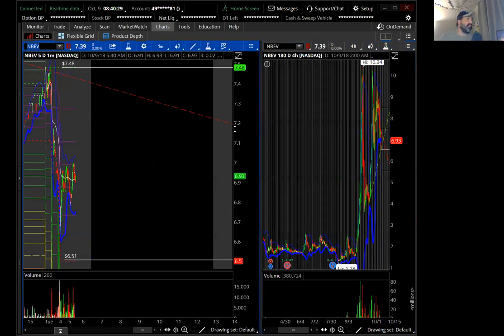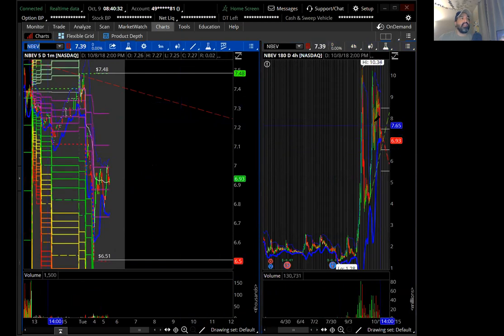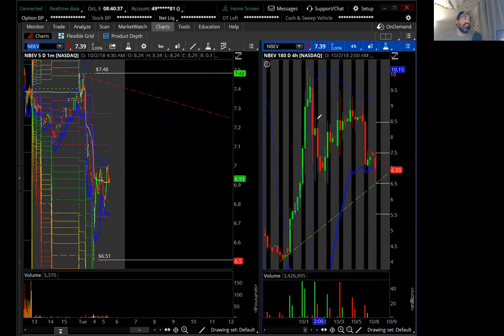Next one up is going to be NBEV. That one was interesting. All of these little stocks have really had a heyday lately. What does that look like on the 4-hour? You can see where the past couple of days it was gaining back volume, but on the bigger picture, we were still consolidating.